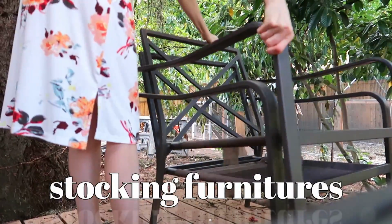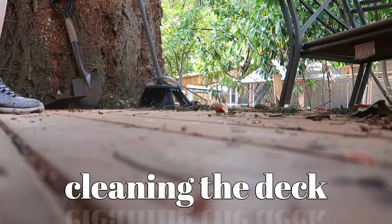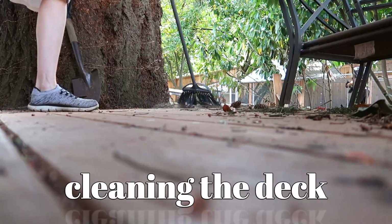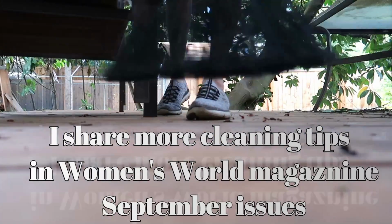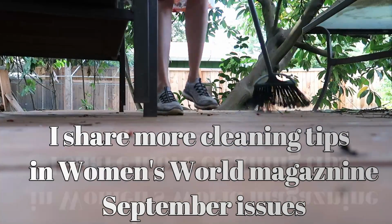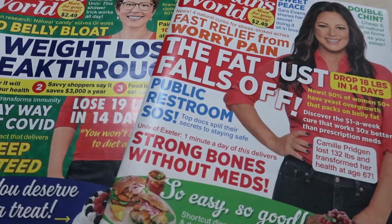It is a gorgeous day with this beautiful sunshine, and it is a perfect time to clean up the deck, because once the rain hits it, all this dirt is just going to stick to it. So I'm going to get this done before the rain arrives.